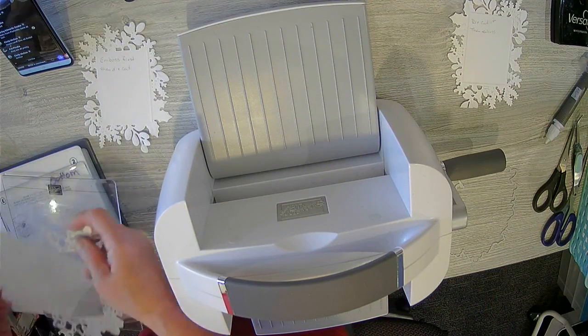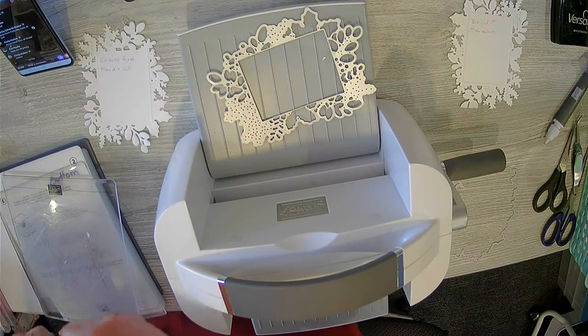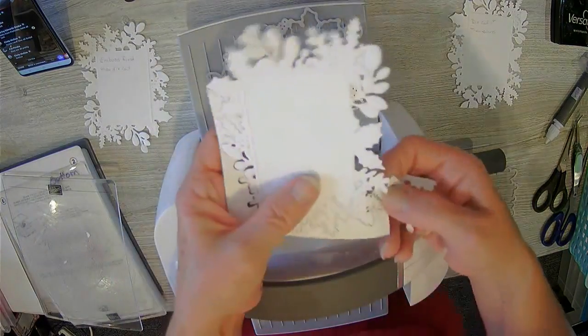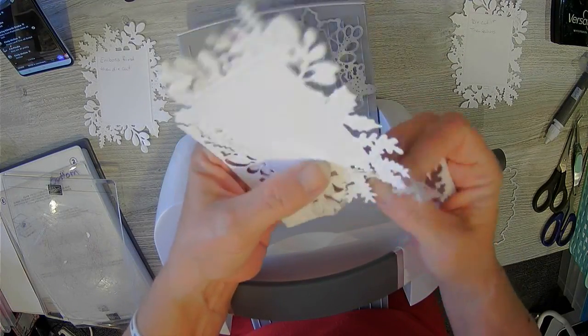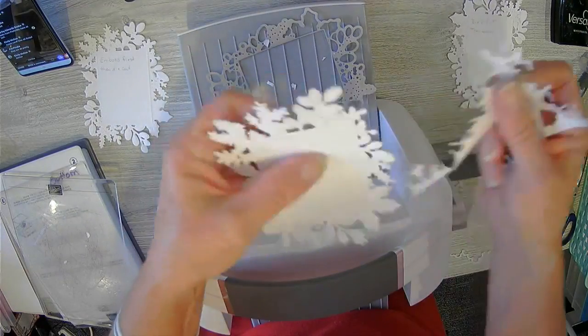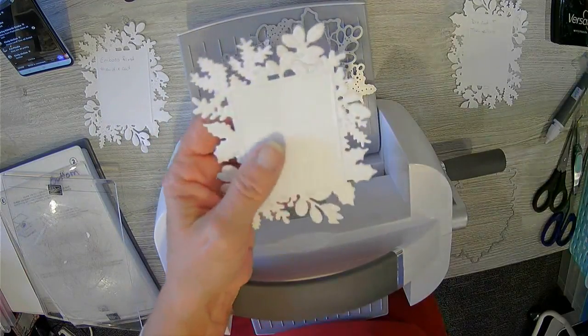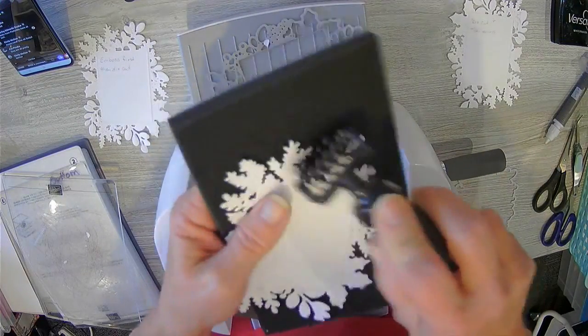This is how you then cut with this die. And this is what you get. You have to pull all those little pieces out, and that's why it's a good idea to have the little brush and the styrofoam mat, like this, that you can take and rub those pieces out with.